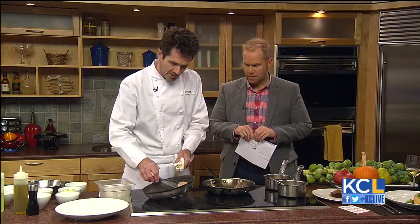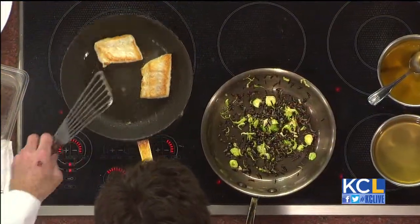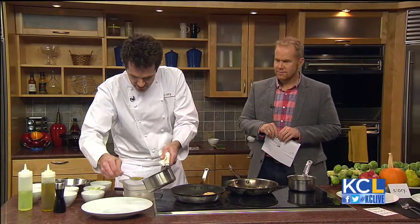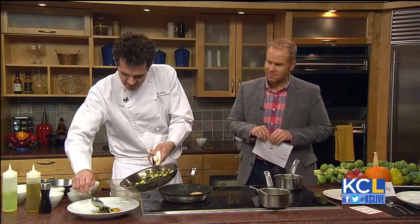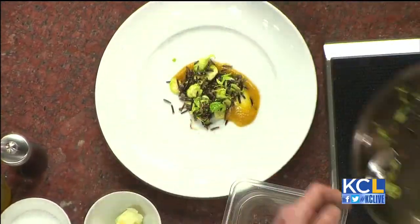Excellent. All right, let's get back to cooking. What are we doing now? We're going to turn our fish. It's nicely golden brown. Yum. And we're going to start the plating process here. All right. Got my puree warmed up. Just going to swipe it on the plate. Salt again. Spoon. Brussels sprouts. Brussels sprouts two ways. Because you can't get enough of them. Look at that. Listen to that sizzle. That is outstanding.